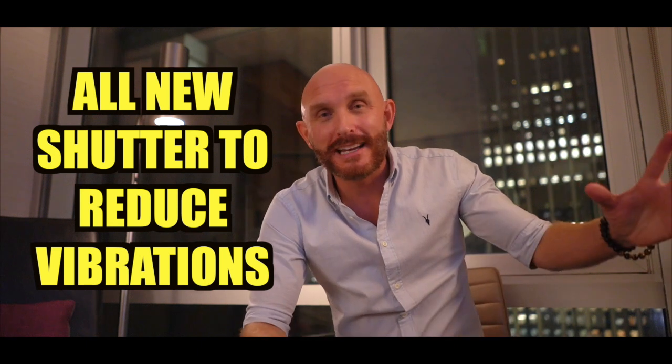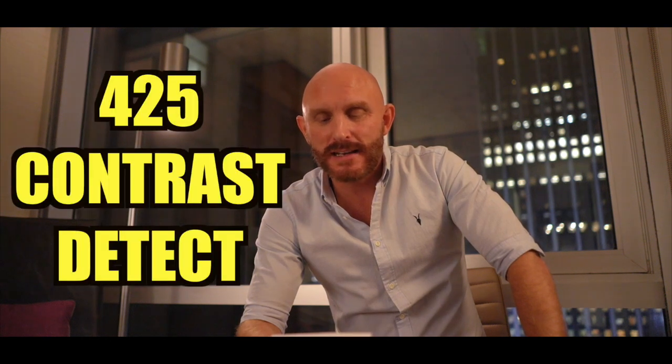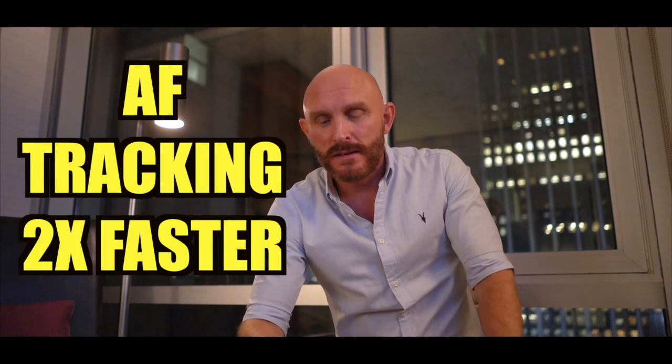You have an all-new shutter. It's not the one from the A9, it's not the one from the A7R II. It's an all-new shutter designed for reduced vibration. As I mentioned earlier, it has a half stop improvement in 5-axis, so it's 5.5 steps. Autofocus: 399 phase detect, and 425 for contrast AF. Subject tracking is now twice as fast as the A7R II. Again, 2x the speed over Mark II.